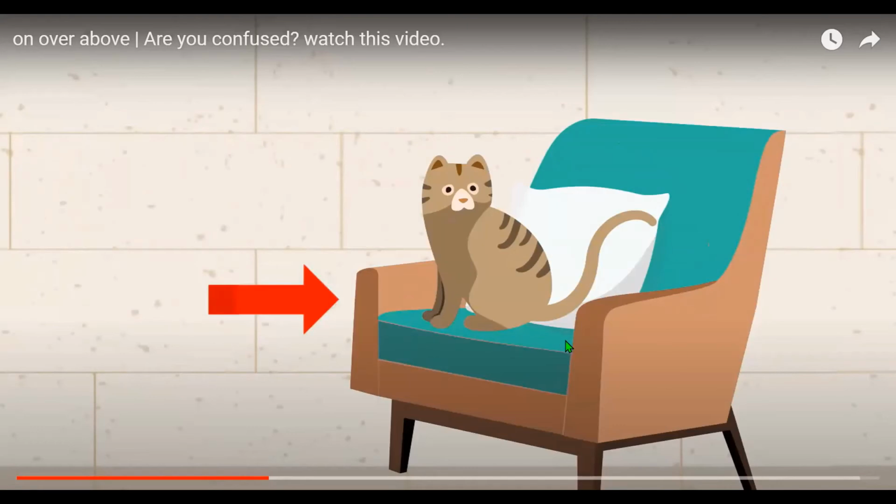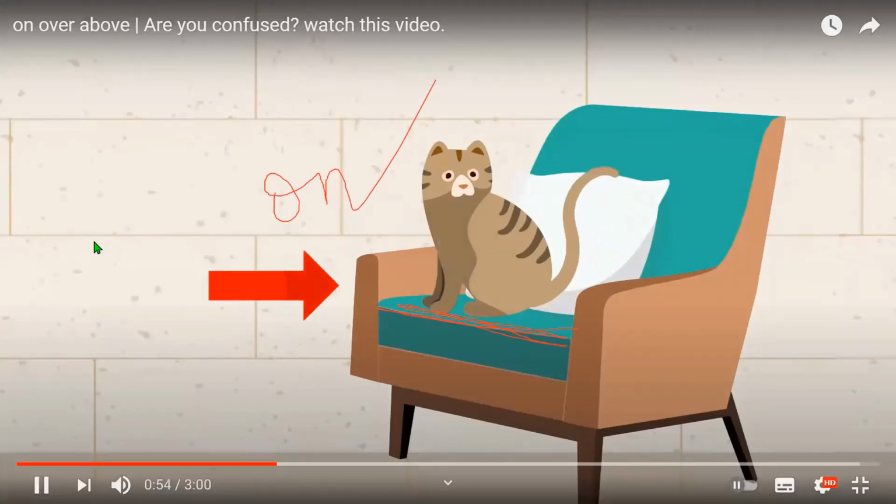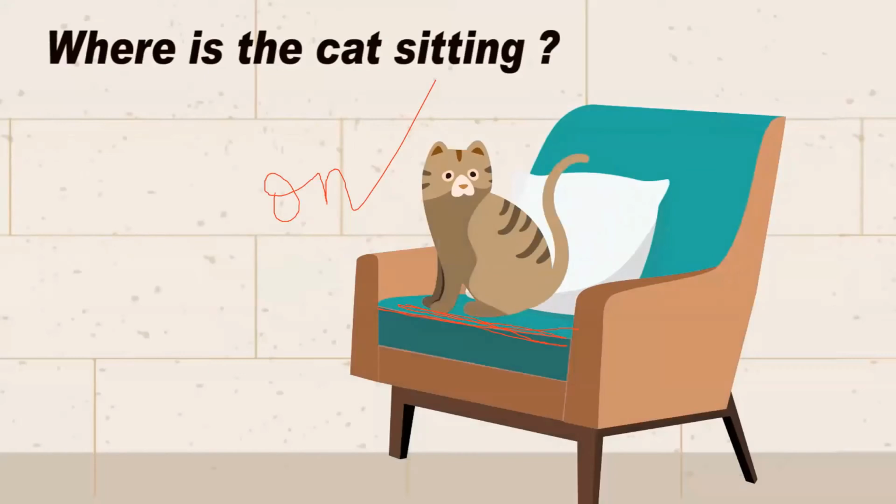Because the cat is sitting on the top of the chair, right? It is touching the surface. The cat is sitting on the surface of the chair. So that is why on. Which preposition have we used here? On. Very good, Dushyant. A cat and a chair. Where is the cat sitting? The cat is sitting on the chair.